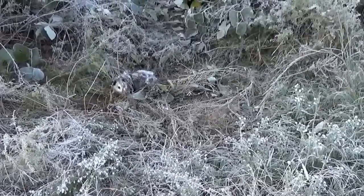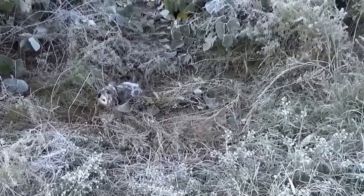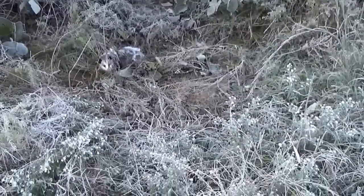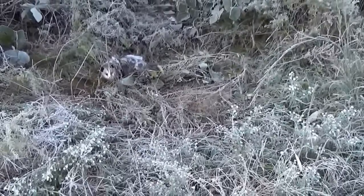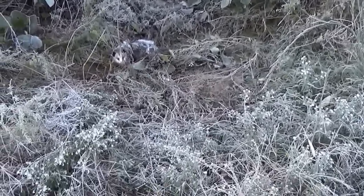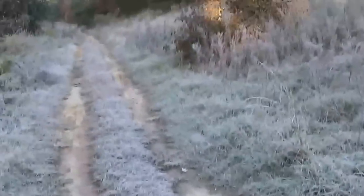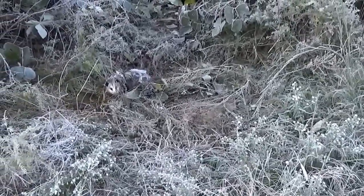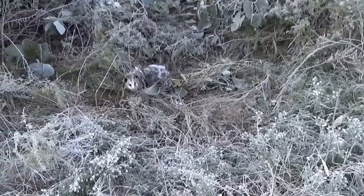Hey guys, this is the first morning of the 2014-2015 trapping season, and this is our second trap of the day, our first catch, and it's a possum. We're down here along the Hickahalla Creek, and yeah, so anyway, cool. We'll get this thing taken care of and get on down the line.